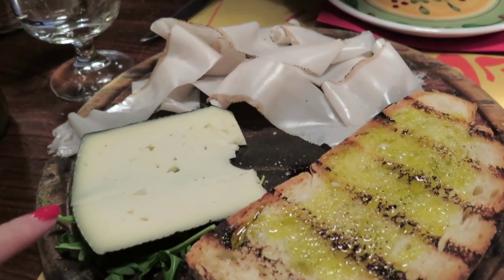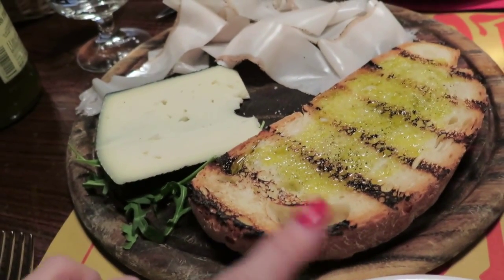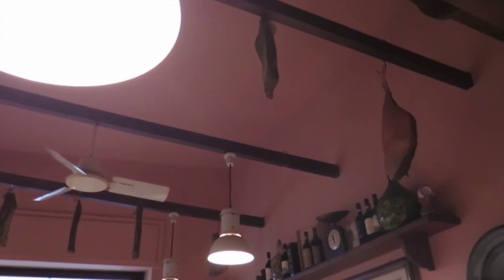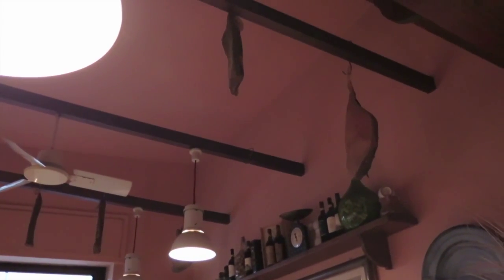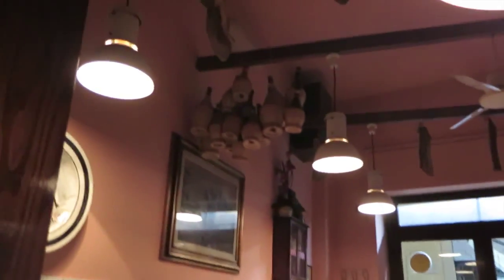And this is some kind of cheese, I'm not sure what. And this is just some toasted bread with some olive oil. Hams and cured meats hanging from the ceiling, from the beams. So I thought that was kind of neat.